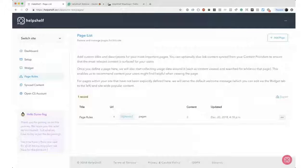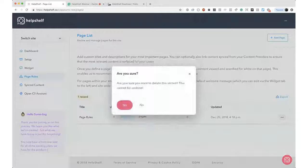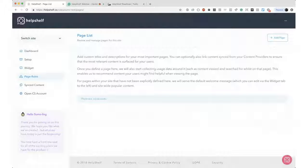This can and will get a lot more clever over time, but I just want to touch on one of the basic things that we can do right now. Let me just delete that so I can go through that process again. A page rule is optional, first of all. So if you're signing up and you're looking at this and you're thinking, do I need to add every single one of my pages from my site into here? The answer is no. It's completely optional. Help Shelf will function entirely perfectly without these rules.